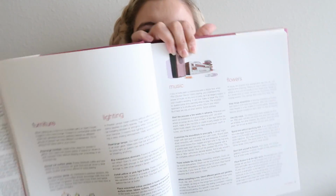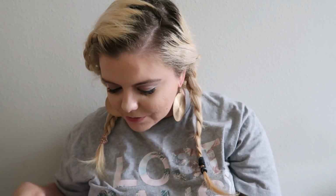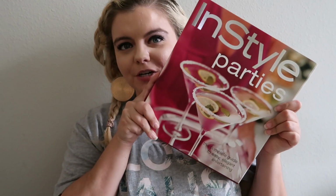But I love these books just to kind of have out for people to look at, like when people come over to visit. It also goes into furniture and lighting, like a basic party planning book. This is just something that you can glance at every now and then. But it was a really cute little book, and it's pretty significant size. So for $1, I picked it up just to have as mainly a decoration.